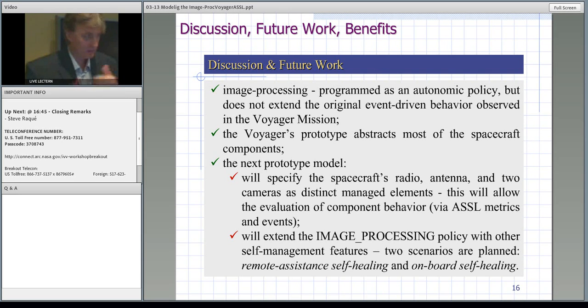But the next prototype models will specify other components like the spacecraft radio, the antenna, and the two cameras as distinct managed elements, because now we considered only one of the cameras, the narrow angle camera. This will help us to evaluate their performance about these special metrics I mentioned before and events.